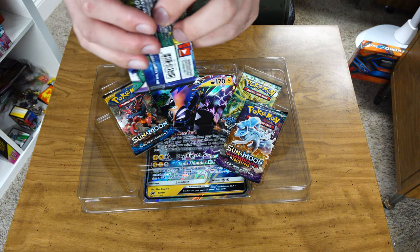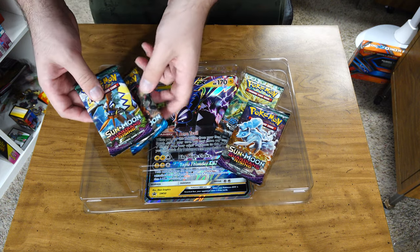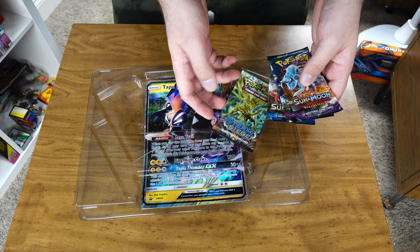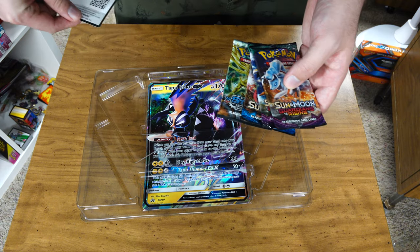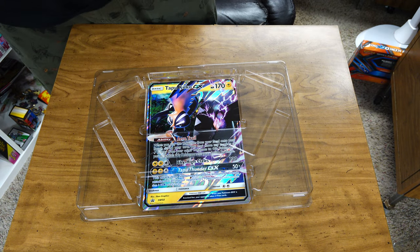And then all our packs look legit. We have two Sun and Moon Guardians Rising. We have one Sun and Moon and one XY Steam Siege, as well as the online card. And this one I'll be keeping. I tend to keep the box ones now.